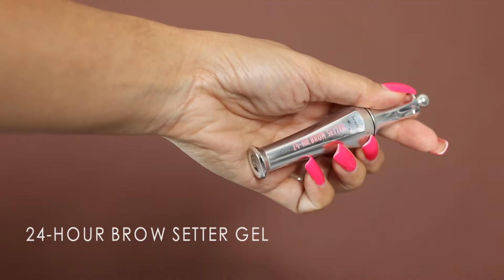Next, I'm going to set my brow hairs in place with the Benefit Cosmetics 24-Hour Brow Setter Gel.